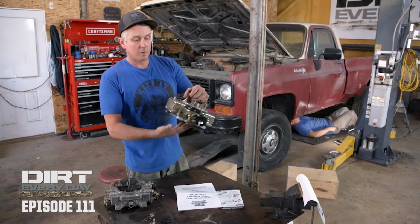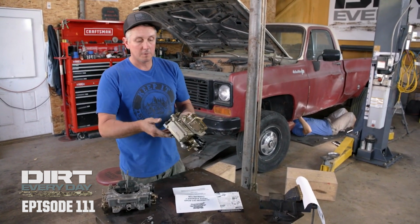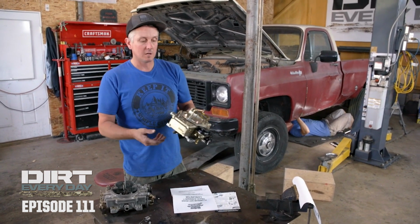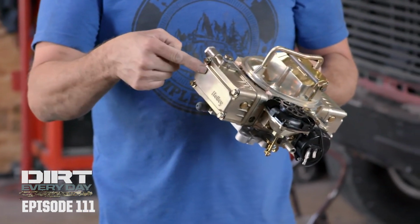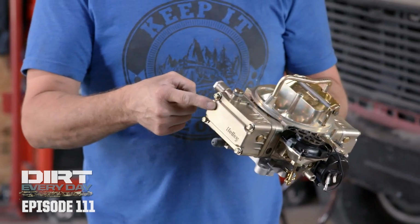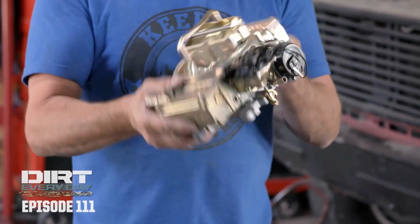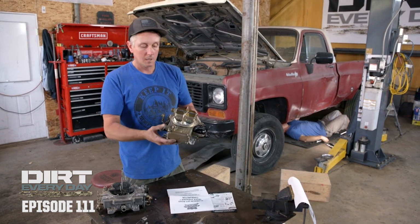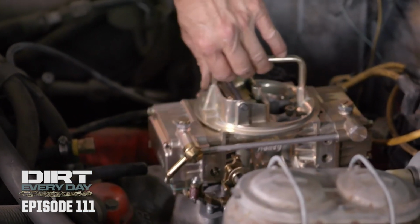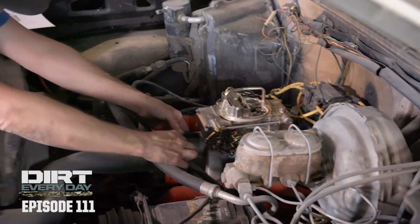So this is the new carb we're gonna try out. This is a Holley Truck Avenger. It's a 670 CFM carburetor, which should be good on that small block Chevy. These are designed for off-road use where they've got spring-loaded needle seats on the floats already, and it's got this extended vent tube so that when you're at angles, it's not splashing too much fuel back in the carburetor. Something that's been around for 20 years or so, and I've never tried one, but I've always wanted to, so this will be a first for both Fred and I.